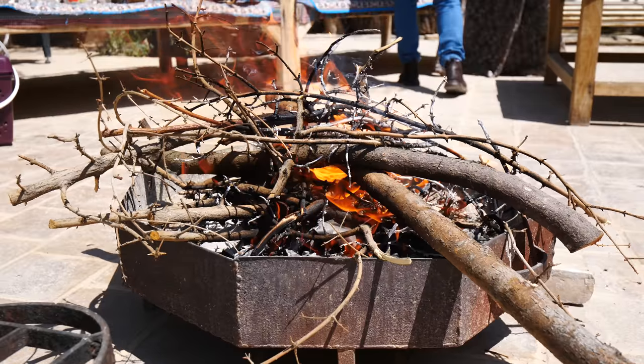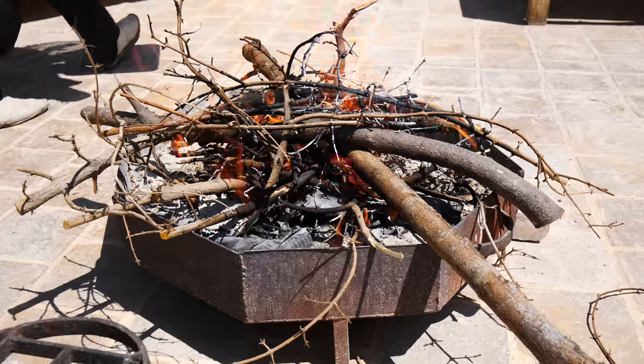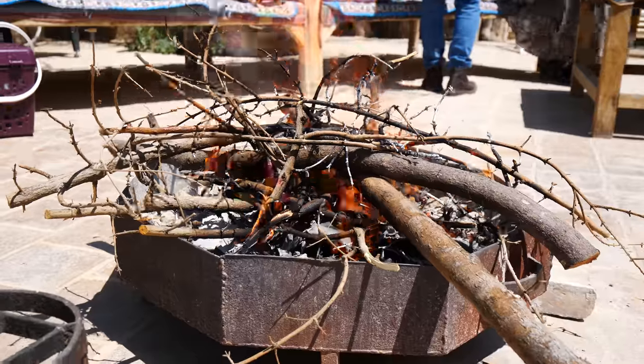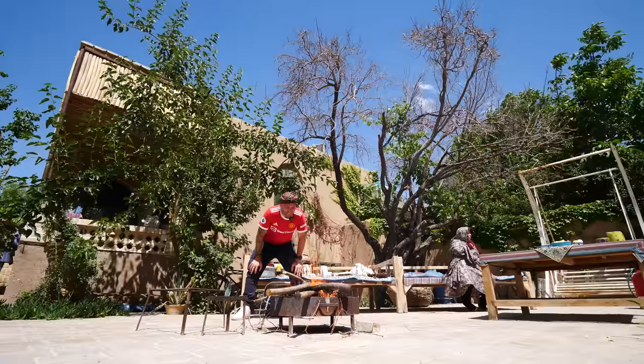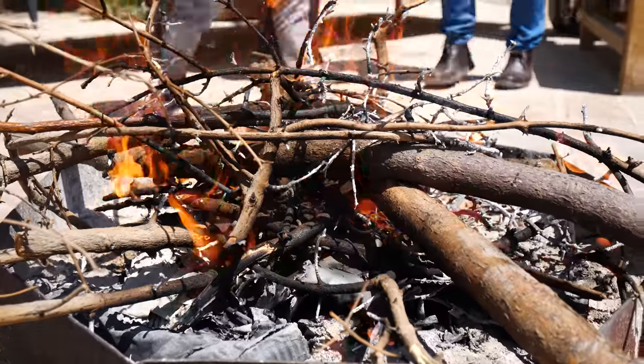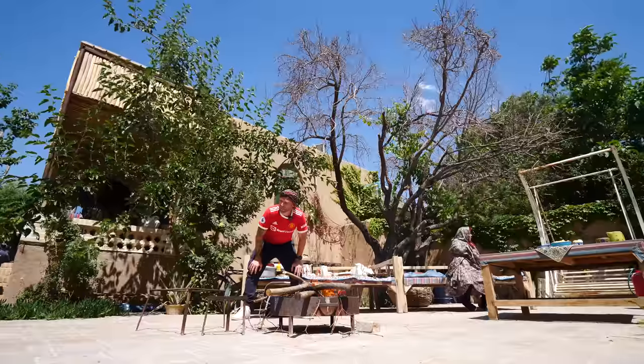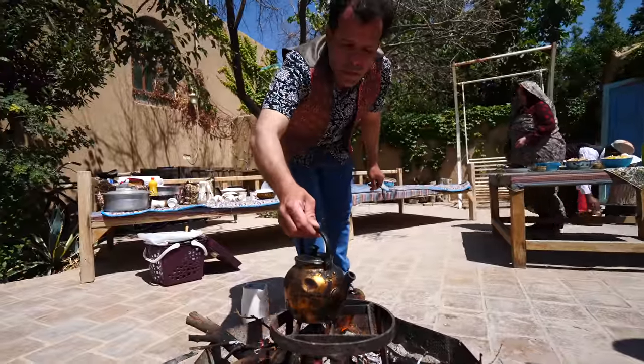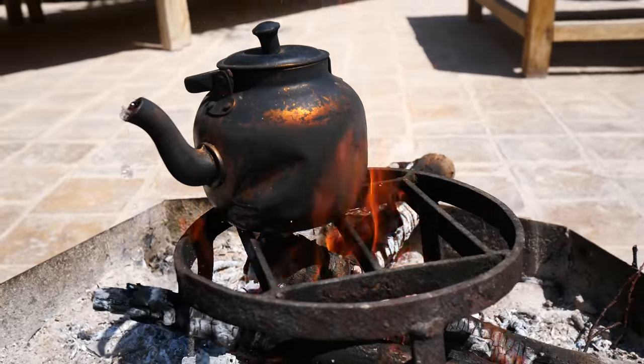So we started a fire here for the coffee. Between the fire and the sun, it's intense. Oof, look at that. Oh my God, it's like 1,000 degrees here, man. I'm already sweating. So this is where we're making coffee, right here. Nice. We get out of the sun.